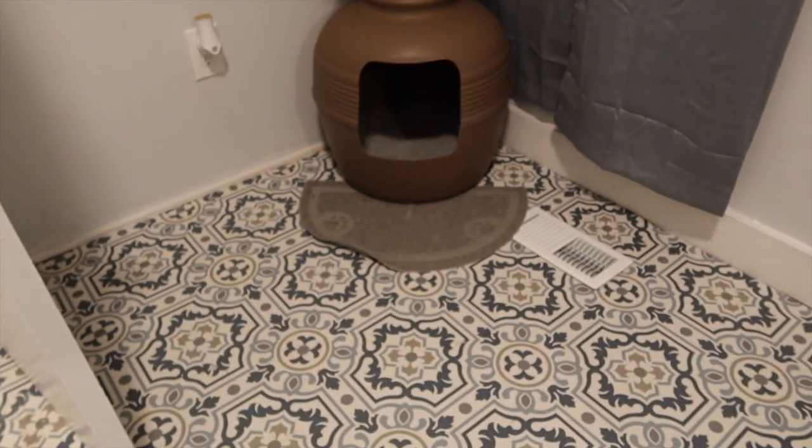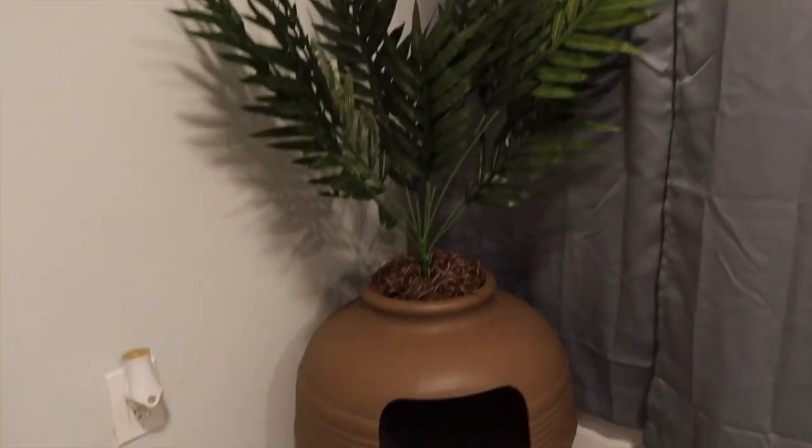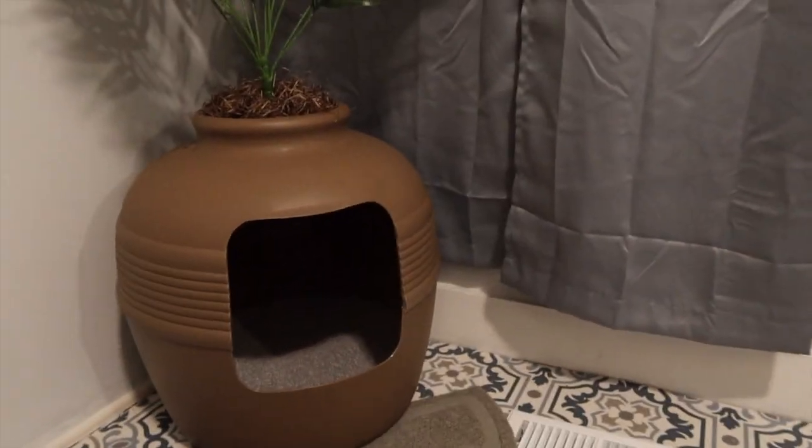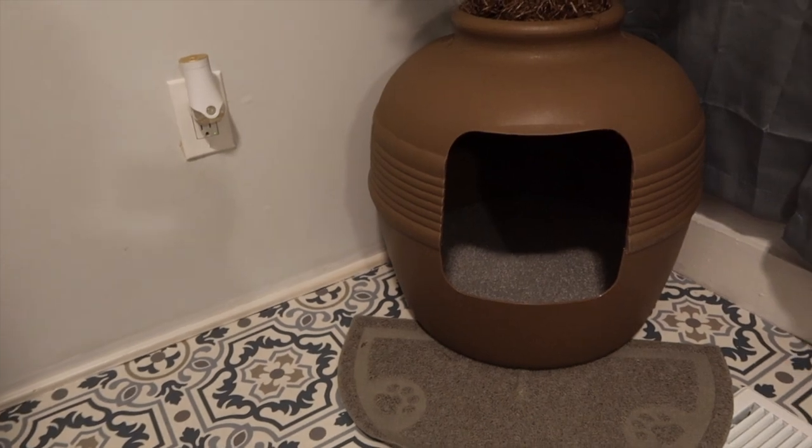Okay guys, so I just set up the litter box. Here's what it looks like. It's so cute. It looks like a planter, so it's more discreet. I love it. I'm obsessed. It's actually really big. Really good size for the two cats, so I think it'll be perfect. I'm so excited. I had the little scooper up there.